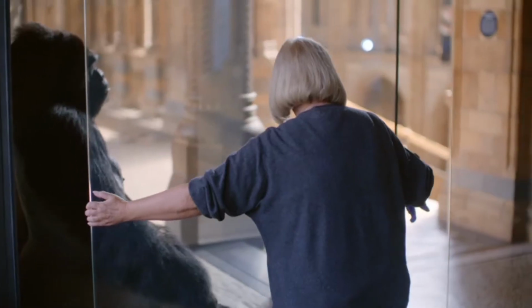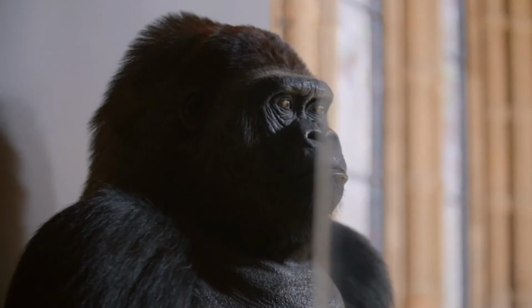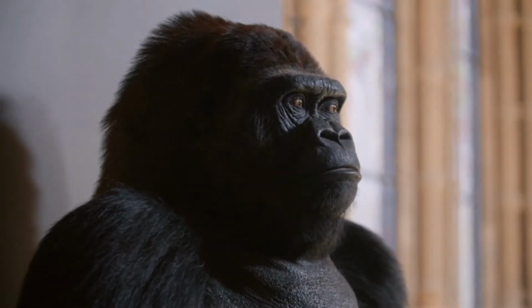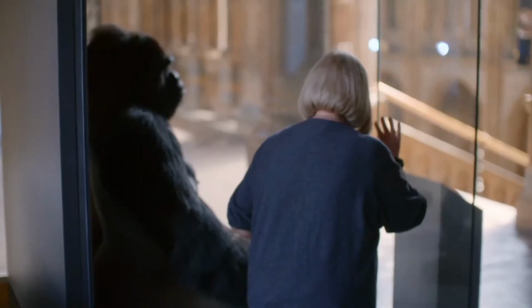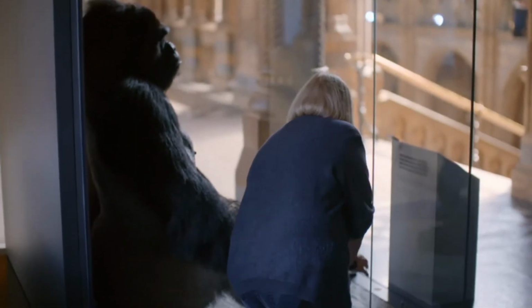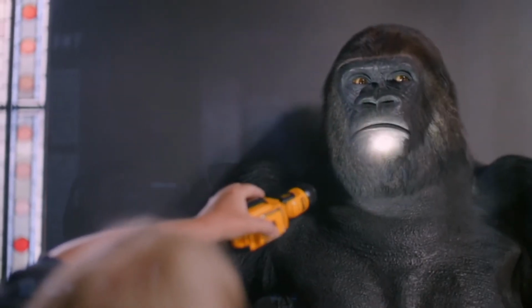Guy is so treasured and so popular that he has his own protective glass case in a dedicated corner of the museum's main hall. You have to be a little bit agile getting in, which is not a great look. I think the phrase, "does my bum look big in this?" comes to mind. Ooh, so I don't damage anything. Oh! He's handsome, isn't he, don't you think?